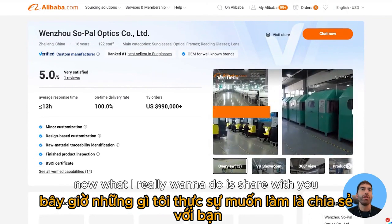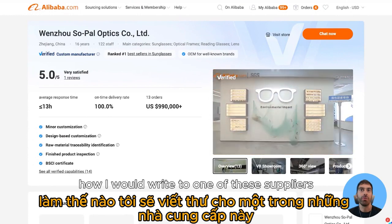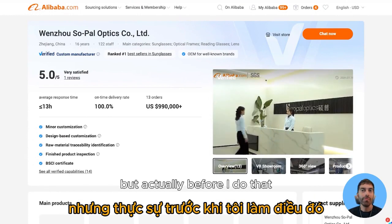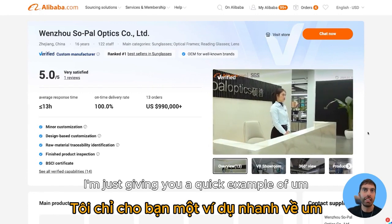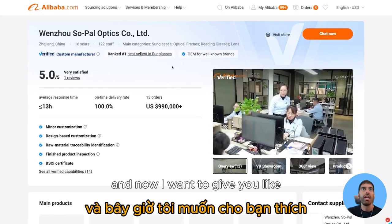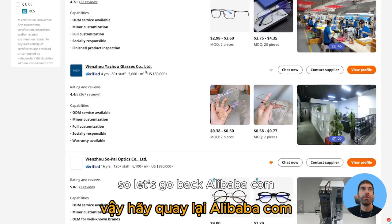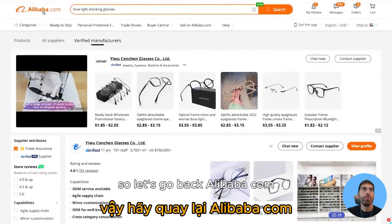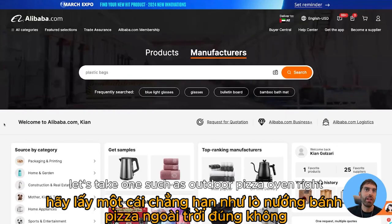Now, what I really want to do is share with you how I would write to one of these suppliers. But actually, before I do that, I've just given you a quick example of blue light blocking glasses, and now I want to give you a little bit more of a complex product. So let's go back to Alibaba.com, because blue light blocking glasses is quite a simple one. Let's take one such as an outdoor pizza oven, right?